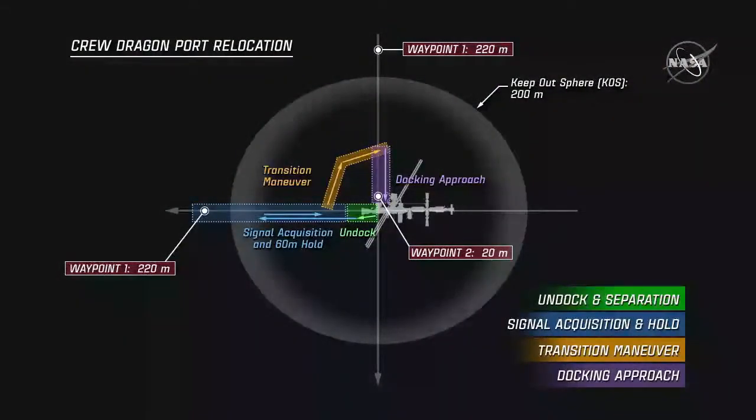From there, it'll hold once again, and teams in both Mission Control Houston and in Hawthorne will conduct a go-no-go readiness poll and make sure that we are good to proceed from waypoint 2 down to docking with the new port.